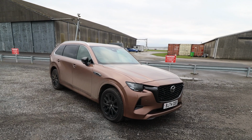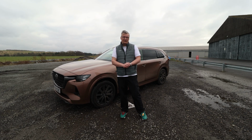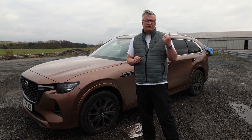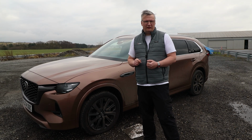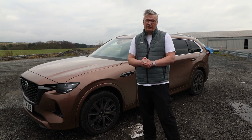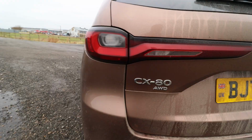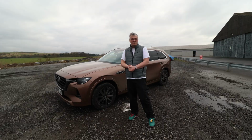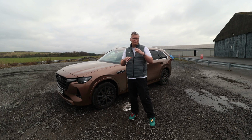Now this is a new era. The first 7-seater by Mazda, the CX-80. And to break it down, you've got the CX-60, the CX-70, the CX-80 and the CX-90. But we don't see the 70 or the 90 in the UK. But that doesn't really matter, because now we have CX-80, which falls in the middle. Meaning you get a decent 7-seater with the driving dynamics of CX-60.